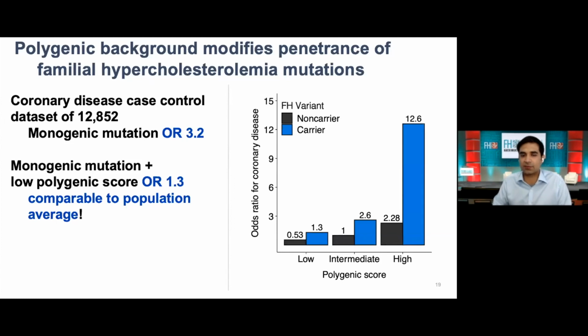So those who have the FH variants, or these bad variants, are seen in blue. Those who don't are seen in dark gray. What you can see is that there's a significant gradient. So those who had a low polygenic score, a good background, but an FH variant, their odds ratio is actually only 1.3, meaning they were about 1.3 times as likely to develop heart disease. Risk was actually comparable to the population average. By contrast, for those who had both a high polygenic score and an FH variant, this is what we consider a genetic double whammy, and we estimate 13-fold increased risk.